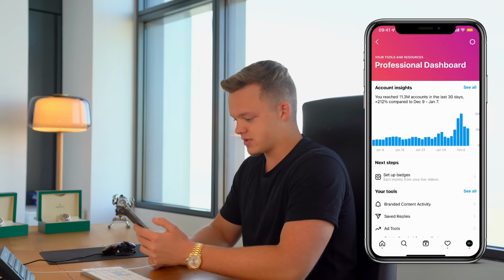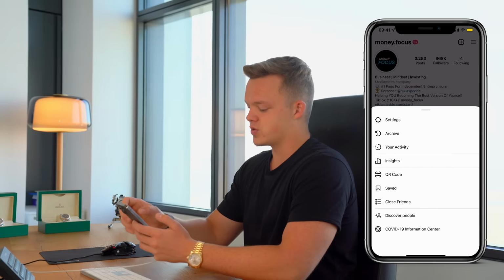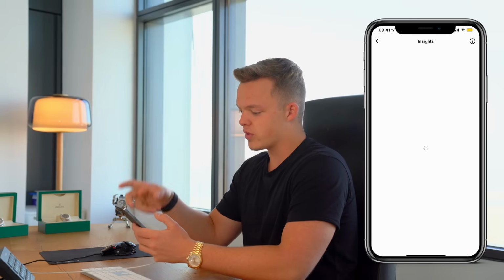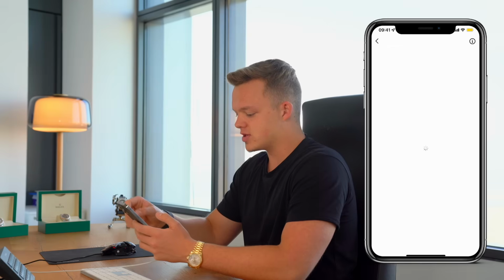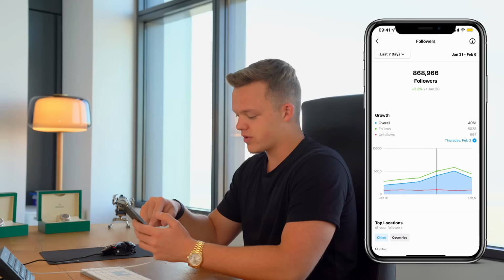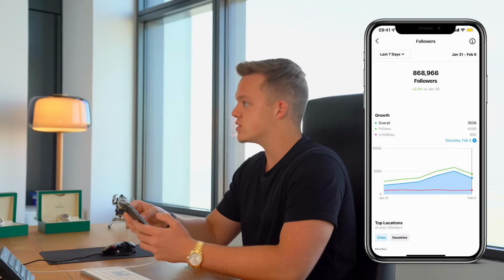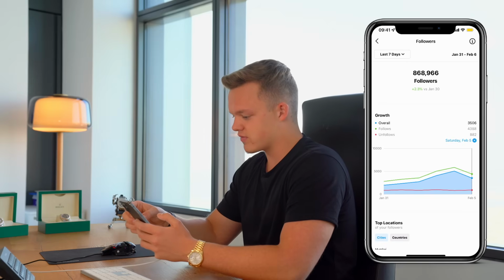In the last 30 days we reached 11.3 million unique accounts. We can also go into the insights really fast. I can show you the growth so that you guys have some background information. In the last 7 days the account grew 19,000 followers. Currently the growth is at about 3,000 to 5,000 followers per day. Yesterday the account grew 5,000 followers. The day before, the 5th of February, today is the 7th, it grew 3,500 followers.